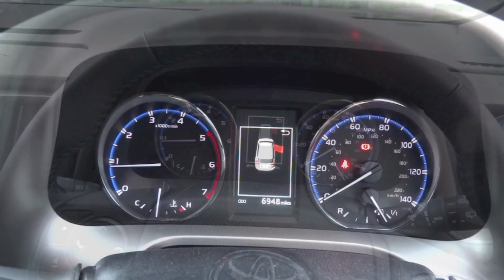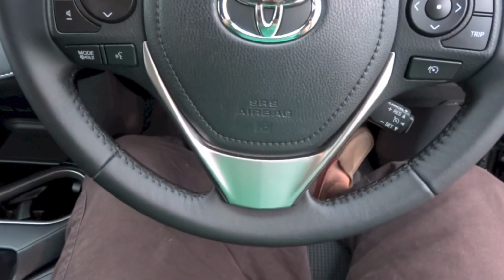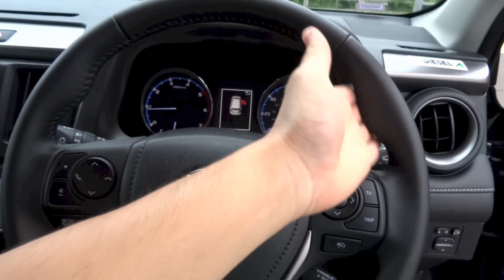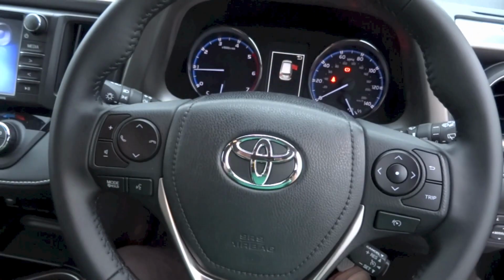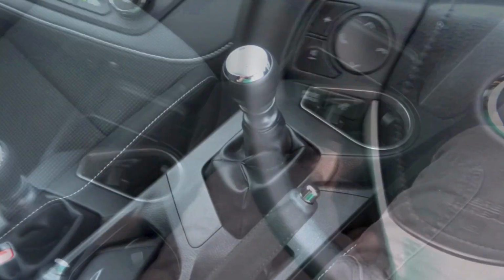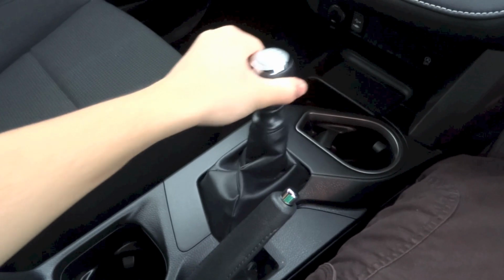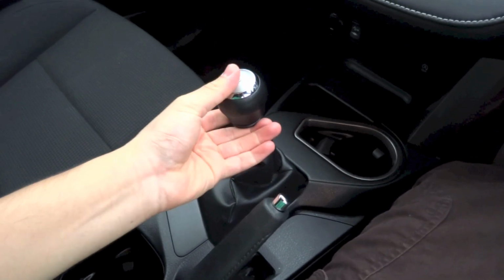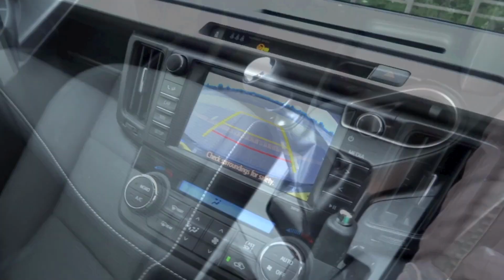The 4th generation RAV4 gets a rack and pinion electric power steering system. Standard on the Business Edition trim is a leather-wrapped steering wheel with sport grips at 10 and 2. A 6-speed manual is the only transmission option for the 2-litre D-4D engine. To engage reverse, pull a catch below the gear knob and push the gear lever all the way to the left and forward. A reverse camera with guidance lines is standard across the range. The base of the gear lever and the parking brake lever are wrapped in leather as well.